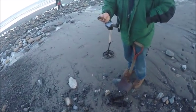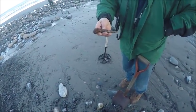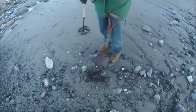There's a ship spike. Yep. There's another one. And I think there's a bunch down there. I wonder if there's something, like I say.